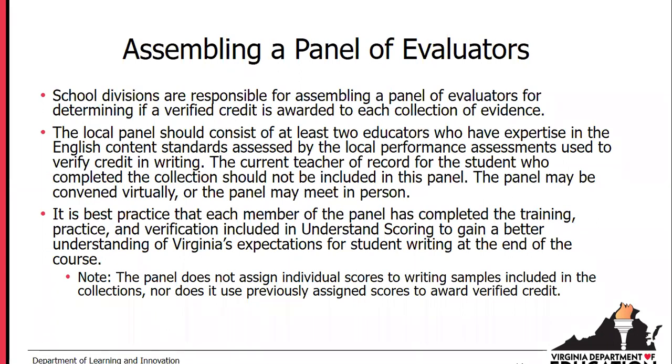It's best practice that each member of the panel has completed the training, practice, and verification sets included in Understand Scoring. And that's to gain a better understanding of Virginia's expectations for student writing at the end of the course. Understand Scoring is a resource available for those who are scoring individual student writing samples. But the language in those rubrics and the language in the PLDs coincide. So training on those rubrics should improve a panel member's ability to evaluate an entire collection by using the PLDs.